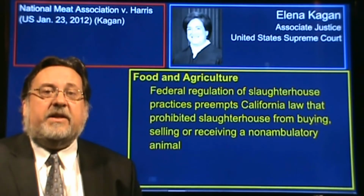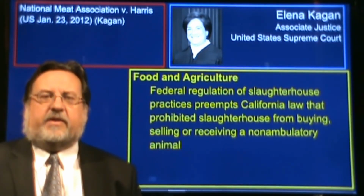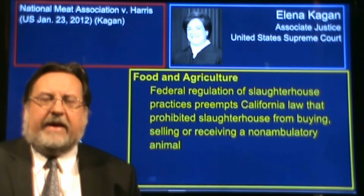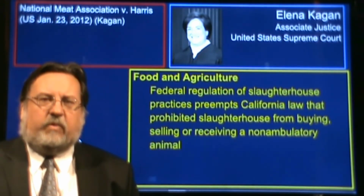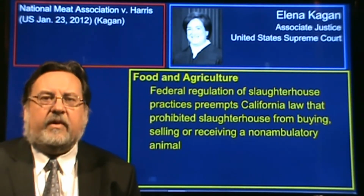The Federal Meat Inspection Act regulates a broad range of practices at slaughterhouses to ensure the safety of the meat and the humane handling of animals. Federal regulations specify the steps to be taken with respect to non-ambulatory and diseased animals.